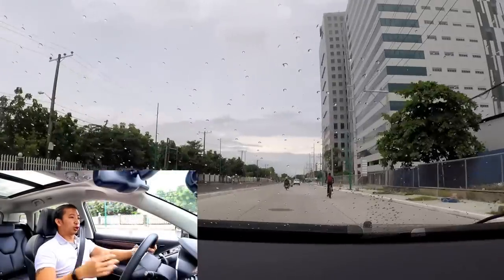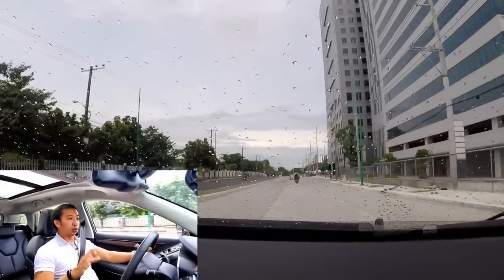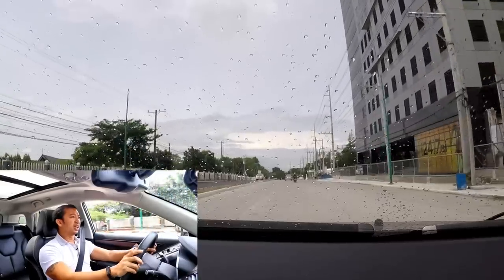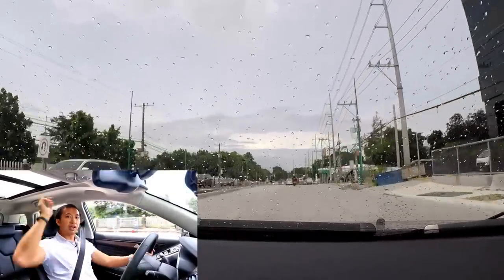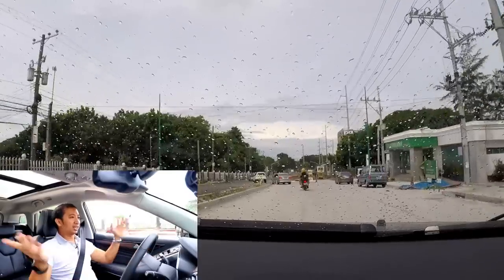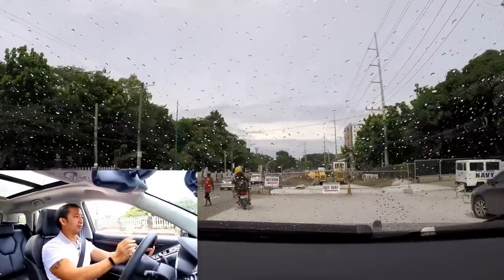Now, there are some people also wondering if the climate control system, the air conditioning of this baby, is cold. I would tell you right now, it is cold. It is efficient. It's really cold. And I didn't have any problems keeping the cabin cool. I have the panoramic sunroof open so that there's more light coming in while I'm shooting this video. And yeah, it is quite nice, cool, and comfy inside this cabin.